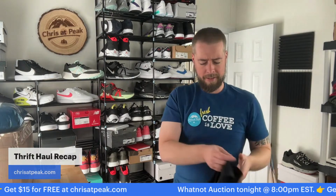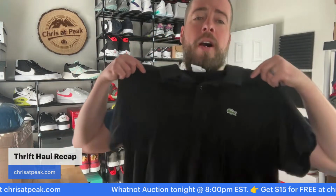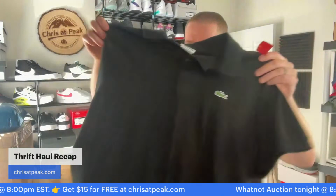Another polo shirt. Nothing fancy here. Just a plainer Lacoste. I prefer picking up Lacoste with like the big crocodile on them, or just like a cool spell out or something, but this is just a plain one. They sell. People like these.